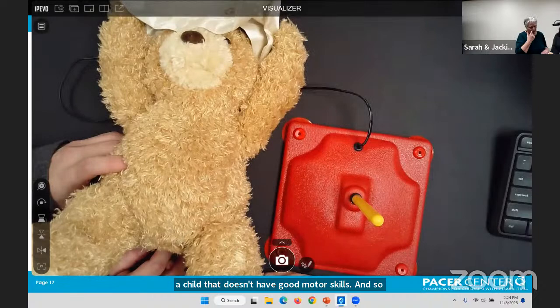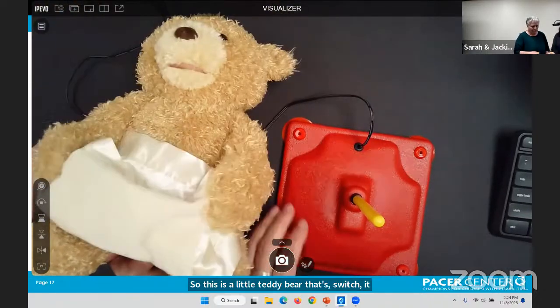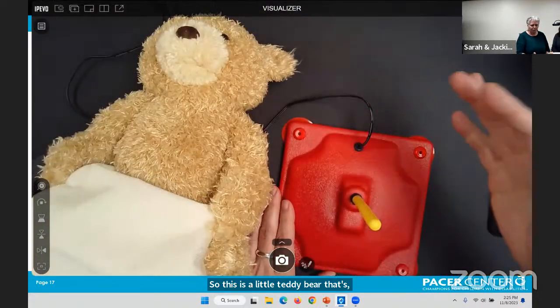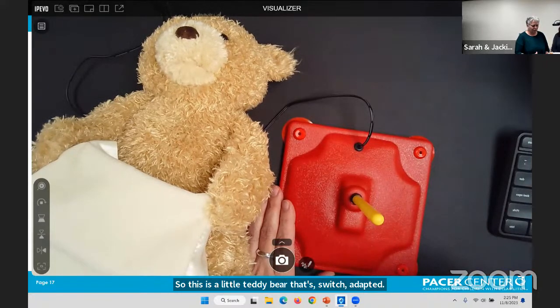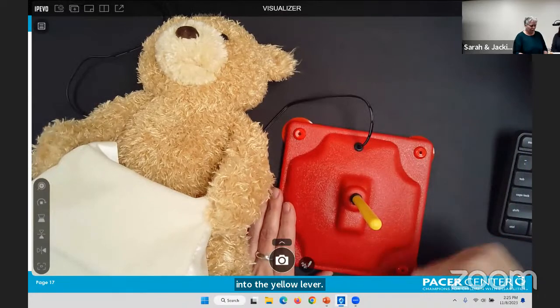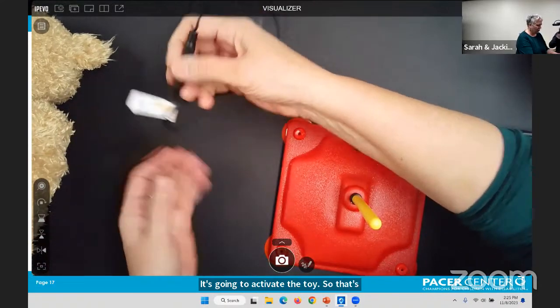This is a little teddy bear that's switch adapted. All that the person has to do is basically bump into the yellow lever, and it's going to activate or maybe deactivate the toy. So that's one. There are many, many kinds of switches, but that's one kind. That's a wobble switch.